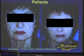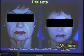So we're going to address all those things in our surgery that we're describing. And what were her goals? She just wanted to look younger, fresher? She wanted to look younger.